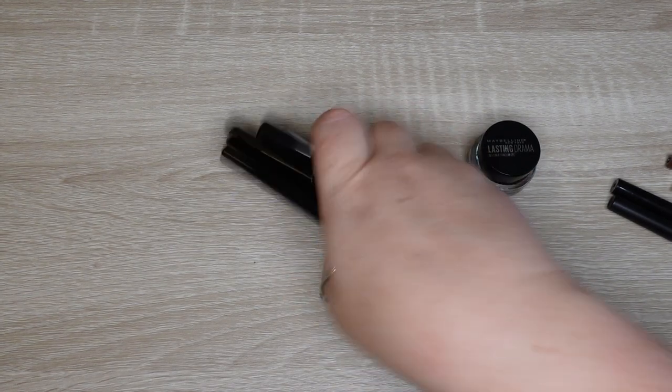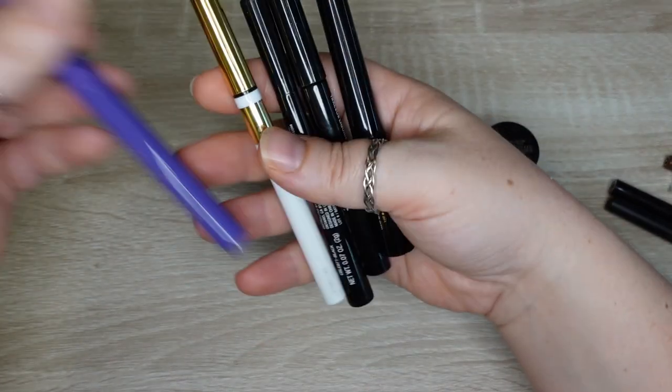Next, I have the liquid felt tip liners. They're all in black.